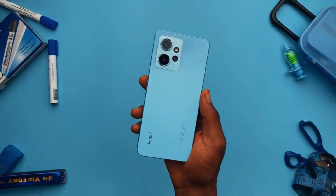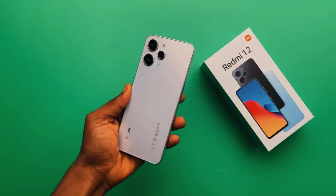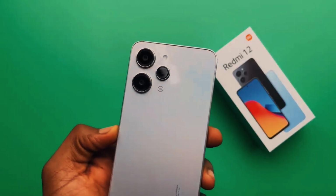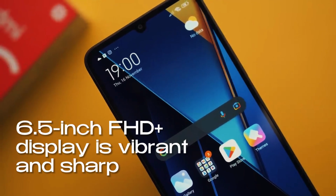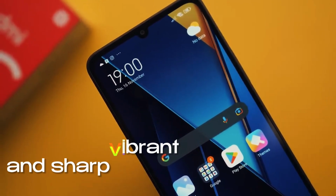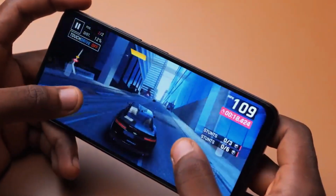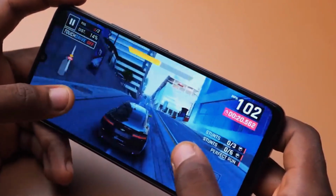The Redmi 13C 5G boasts a sleek design and solid build quality. It's lightweight, but it doesn't feel cheap. The 6.5-inch FHD Plus display is vibrant and sharp. Powered by the latest MediaTek Dimensity 720, the performance is smooth, whether you're gaming or multitasking.